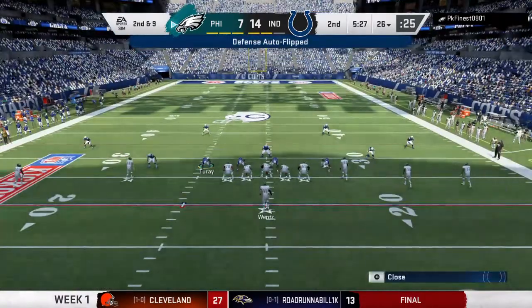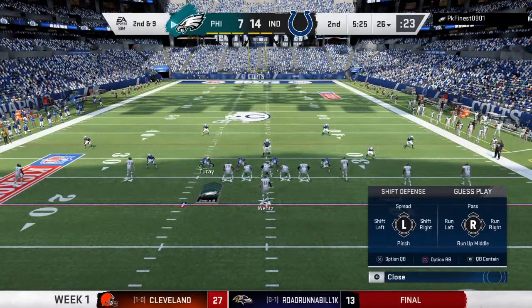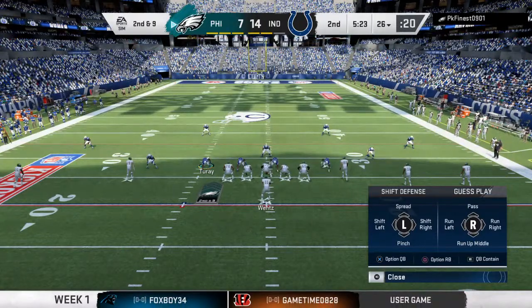The last play got just a yard. Here's 2nd and 9 from the 26.